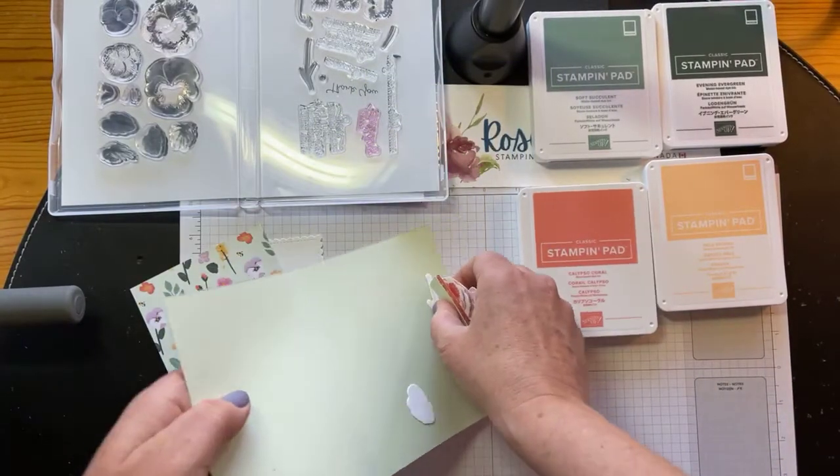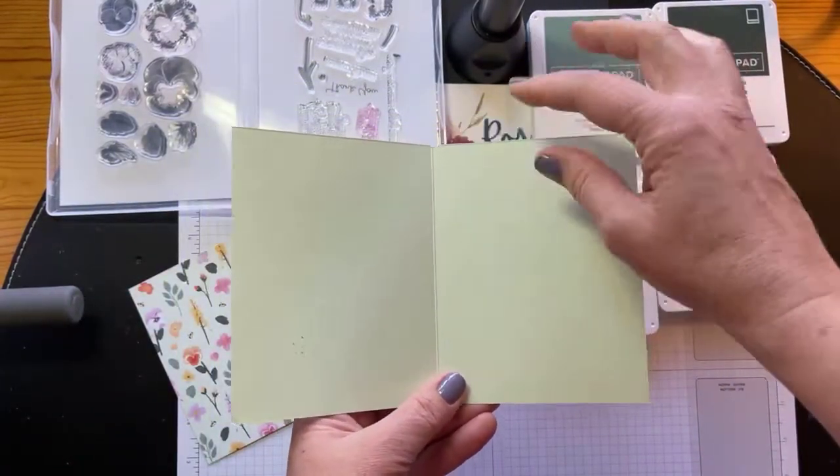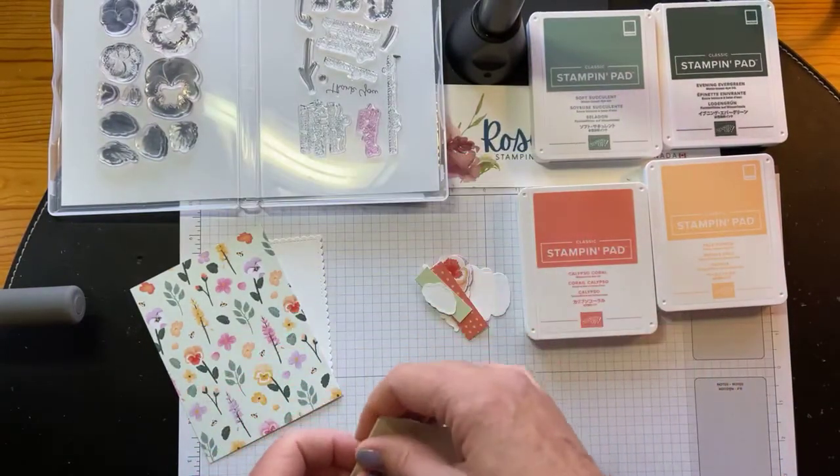I have a Soft Seafoam card base. I've got some little pieces here. Let me just put those out on my desk. And this one measures 5.5 by 8.5, and it's scored in the middle at 4.25. Okay, so our standard card size.